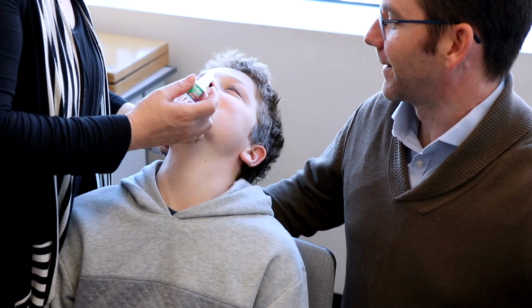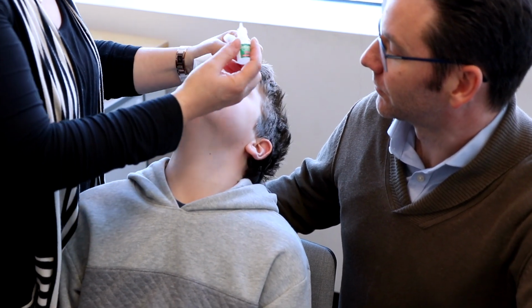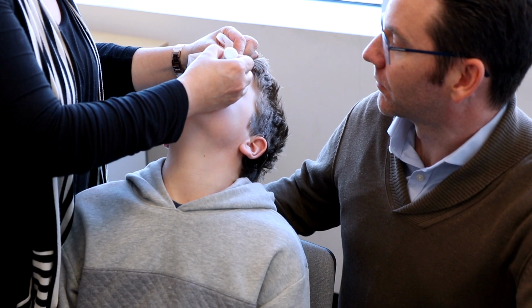After we've done all of those preliminary assessments, then we need to put the eye drops in. Putting eye drops is as challenging for us as the orthoptist as it is for the child. They don't like having them, we don't like doing them.